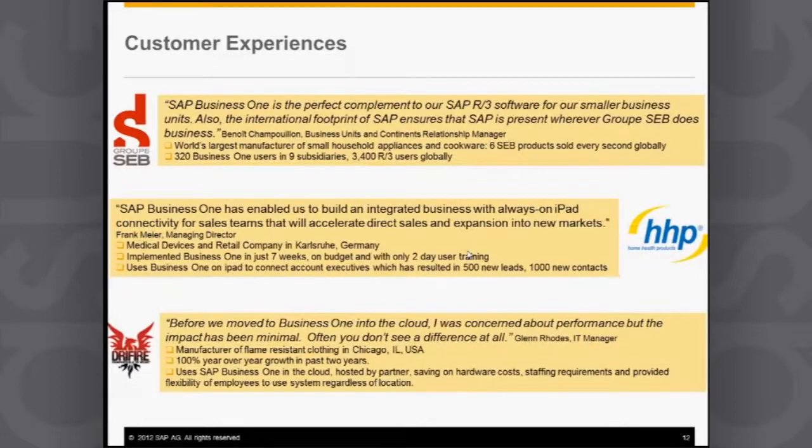Right, before we start talking about some of our customer experiences, I think it's time for me to give you a little bit of a look at SAP Business One and see exactly what it is that I've been telling you about. So let's jump into a demonstration right now.